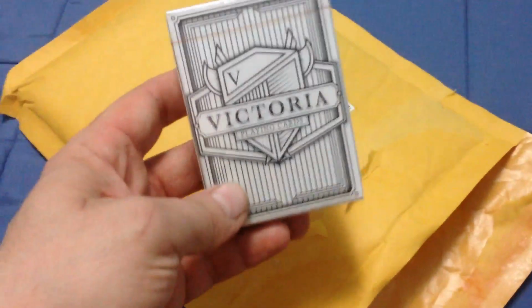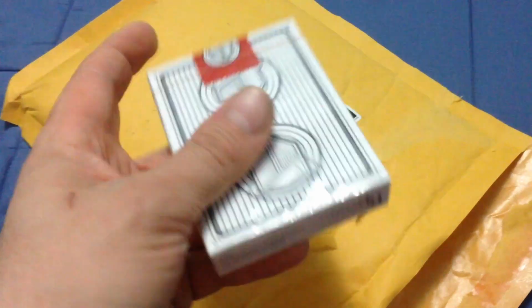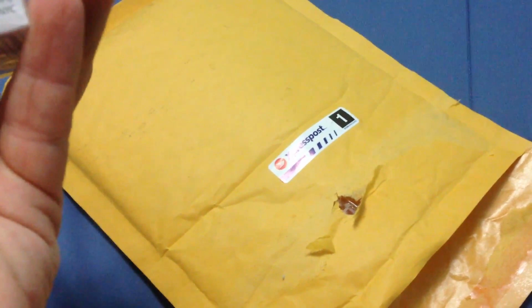First of all, we threw in a bonus deck, a Victoria deck. Wasn't sure what to expect, what he's going to throw in there. It's pretty nice though, although I already have one. But then we get on to what else we got in here. There it is. I can get it out.